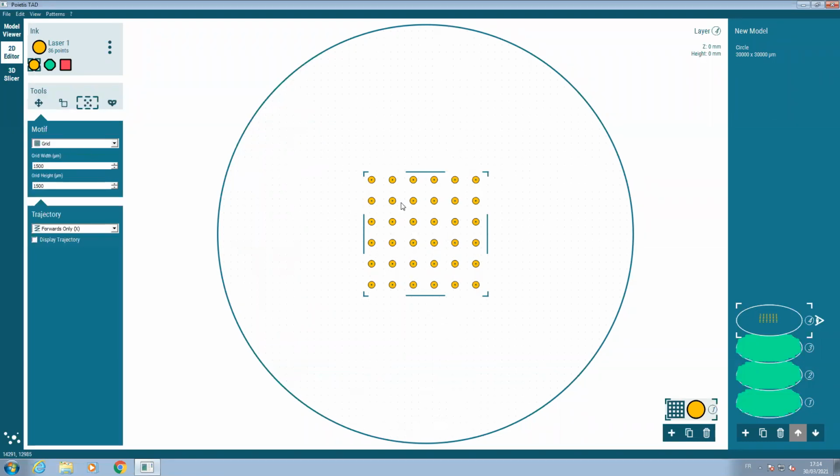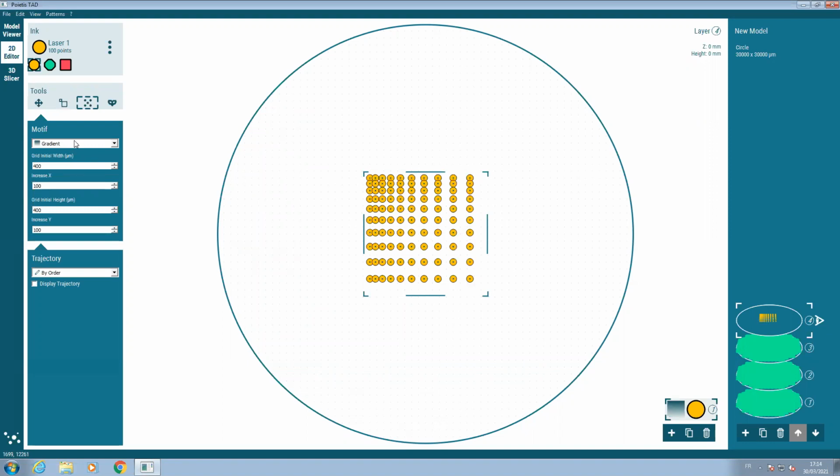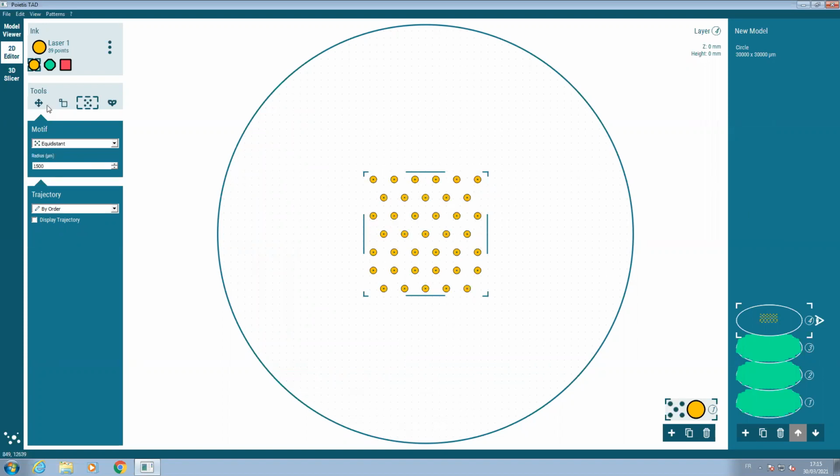So here you can choose which kind of pattern you want. So meaning it can be a grid, it can be equidistant, it can be a free draw. So you can add some droplets by hand. It can also be a gradient. Then you can play on different parameters with this gradient according to the spacings. The spacing that you want between the droplets, you can design easily a square, an ellipse. Let's pick up equidistant. That's what we usually use.